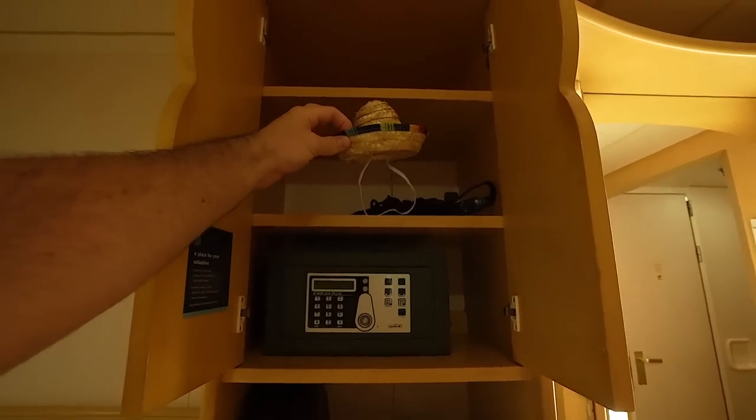I gotta wear this. Maybe I should wear that to dinner. Nah, probably not. It's probably inappropriate. Oh, it's formal night?